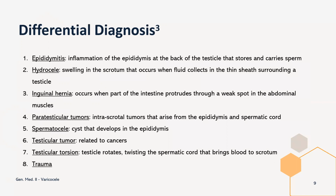So there are some differential diagnoses. I listed 8 of them. We have epididymitis, which is inflammation of the epididymis at the back of the testicle that stores and carries sperm. You have hydrocele, which is swelling in the scrotum that occurs when fluid collects in the thin sheath surrounding the testicle. Inguinal hernia occurs when part of the intestine protrudes through a weak spot in the abdominal muscle. Paratesticular tumors are intrascrotal tumors that arise from the epididymis and spermatic cord.